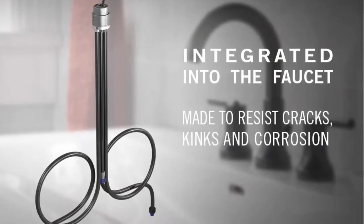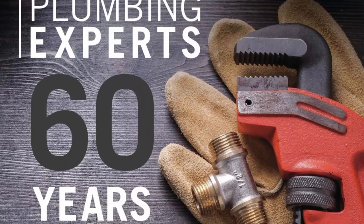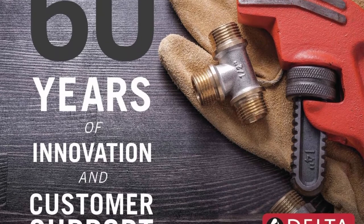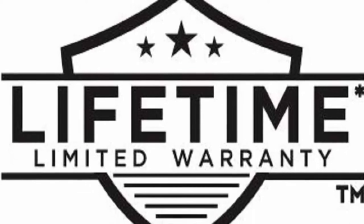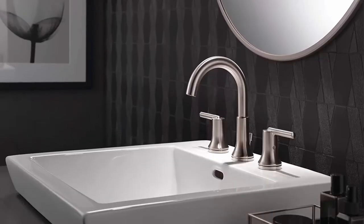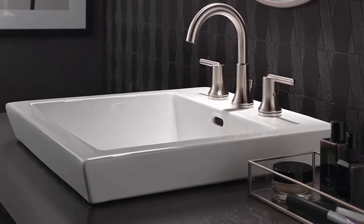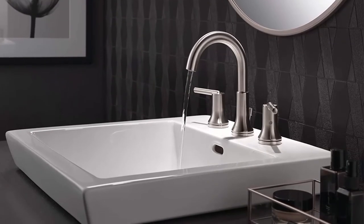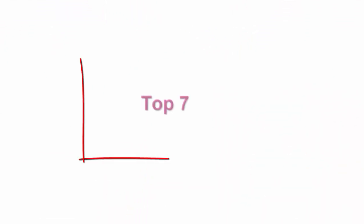InnoFlex PEX supply lines are integrated into the faucet for one less potential leak point and are conveniently included in the box. Reduce leaks, diamond valve, a diamond embedded ceramic disc, requires no lubrication and eliminates wear on seals, so you can rest assured that this faucet will perform like new for life. Easy installation, designed to fit 3-hole, 4-16-inch widespread configurations. Everything you need is together in one box, including a coordinating metal pop-up drain assembly, includes 32-inch minimum supply lines.